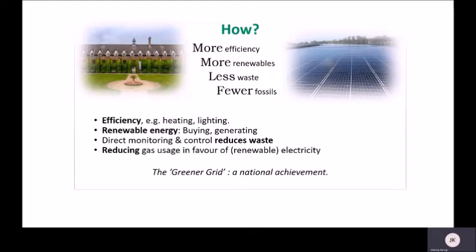It's obviously impossible to have completely carbon neutral burning of gas, whereas electricity is headed in that direction, and that is part of the greener grid. As the mix of electricity sources in the national grid moves away from fossil fuels and towards renewable energy, the carbon intensity of national grid electricity decreases.